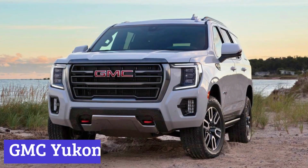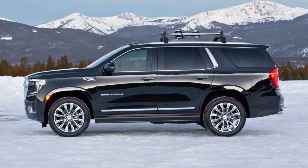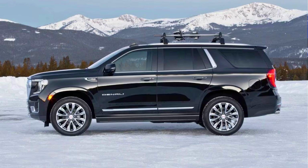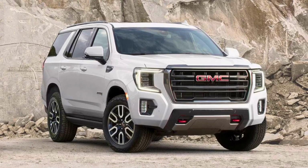Number 7. GMC Yukon. The 5th gen GMC Yukon got a snazzy makeover, and now it comes in 2 sizes, the regular Yukon and the stretchier Yukon XL. They both strut their stuff on the GMT1 platform, proudly made down in the heart of Texas at the GM Arlington plant. Under the exterior, you've got options.